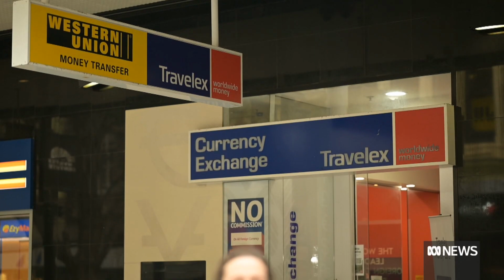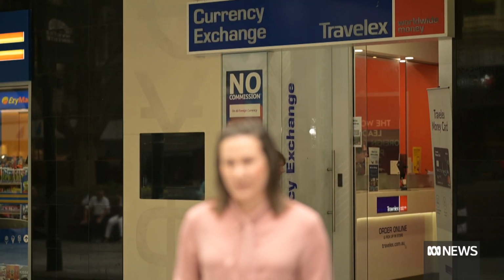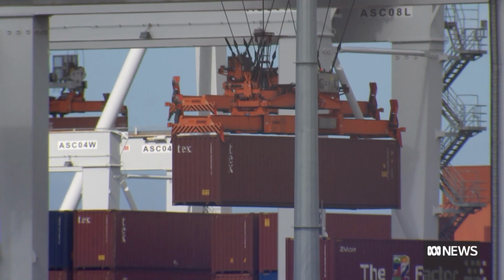When the Reserve Bank lifted rates by less than expected this week, the Australian dollar immediately dropped about 1%. Money markets are nervous. The RBA won't keep pace with the US Fed's aggressive hiking cycle, which could mean more inflation here. In the near term, the Aussie dollar looks vulnerable to more losses, and that potentially means good news for exporters.